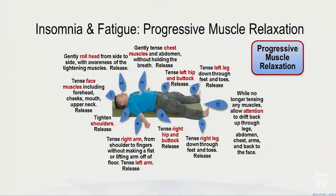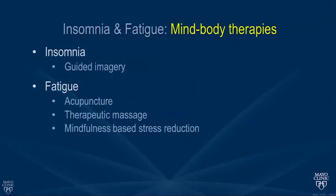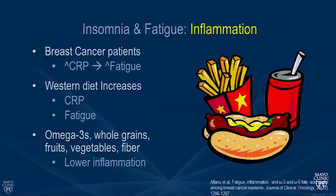Progressive muscle relaxation is one of my favorite mind-body therapies for insomnia because it's something everybody can do while just lying in bed. All you do is squeeze your facial muscles for several seconds and then release them, and then move along down the body. Guided imagery has been shown to help insomnia, and acupuncture, therapeutic massage, and mindfulness-based stress reduction have been shown to help with fatigue. So there's evidence for all of those.